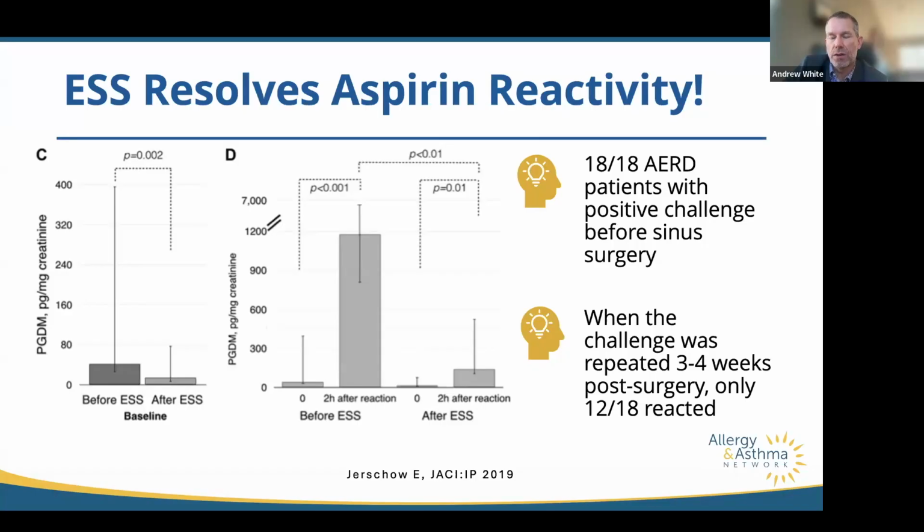So remember, these patients all by definition have aspirin reactivity. They challenged all of these patients like we normally do, proved that they had reactivity. This was before surgery, so they had a full head of polyps. Then they went for sinus surgery, and then 3 to 4 weeks later, they repeated the challenge post-surgery.